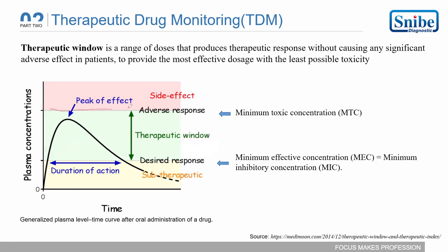If lower than this value, there may be an adverse effect. If higher than this value, there may also be an adverse effect, and if it's lower than the desired response, then subtherapeutic conditions occur. That may lead to other complications in therapeutic drugs as well as in immunosuppressive drugs. So the minimum toxic concentration and the minimum effective concentration is equal to the minimum inhibitory concentration. So this is very much important.